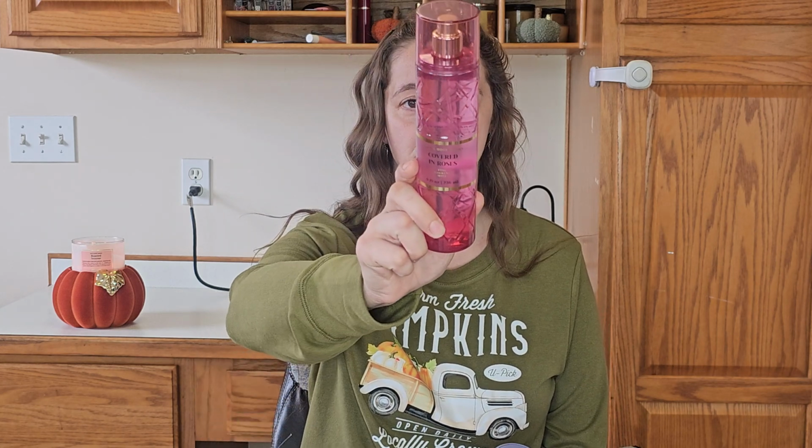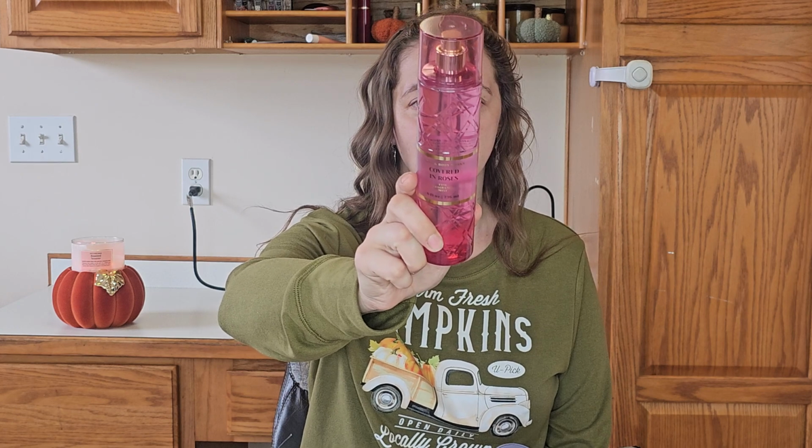The first one that didn't work out for me is this Covered in Roses. The notes are ruby berries, sugared rosebuds, and blush amber. I had heard people talk on YouTube about one of the floral named scents that weren't too floral, and I thought this was the one, and turns out it's not. Holy Floral Batman. It's intense, and I am not a floral girly, so that one's going to find a new home one way or another.